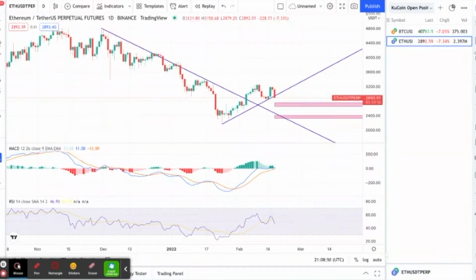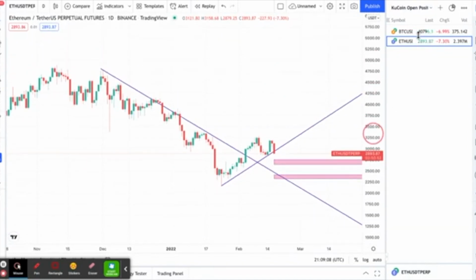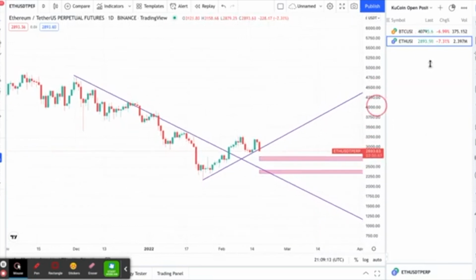I am going to do grid bots, as I said. You can either do this on KuCoin or you can do Pionex. Either way, they're going to basically act very similar with the way that they are trading. So without going much further, I'm going to show you what I see. The first thing that I see is I'm going to talk a little bit about Ethereum.